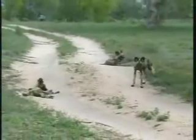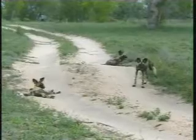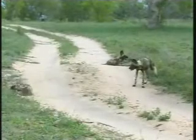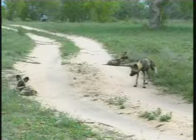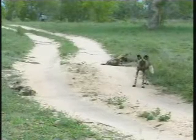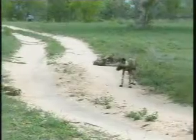Now look at the one that's standing now, of the three. And remember the one had that nice black mark straight through the white part of the tail. The one that's standing at the moment, when it moves again, you'll see it's got a mostly white tail, but it's got that little bit of a black flick in it.